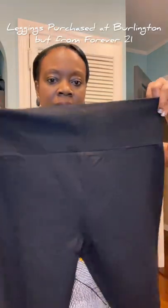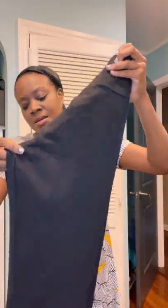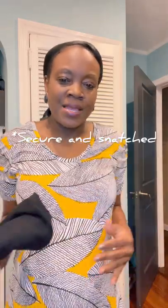Okay, let's talk about going home outfits. I don't really care too much about my going home outfit. I mean, it is what it is. We don't even live that far from the hospital. But I am bringing some legging tights. These are from Forever 21. I got these little leggings because I hear after you give birth, you want to feel secure, keep things in place. So I have these black tights.